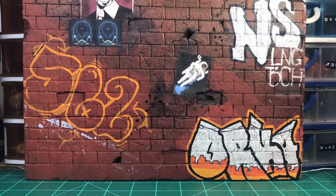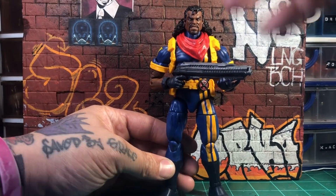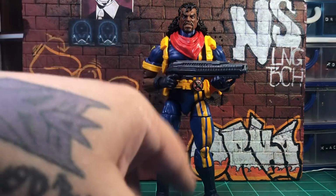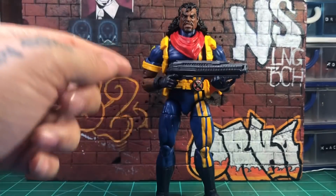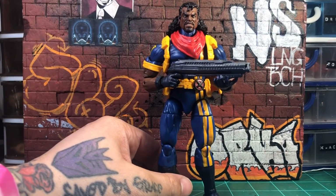When this figure was announced, I instantly sold my Toy Biz version of this character. Yeah, I wanted the Hasbro one. The figure is awesome. Number 1 spot, Marvel Legends Bishop figure from the Sauron wave. This figure, even though it's a lot of reused parts, mainly the body, the head, the scarf, and the belt, the guns, and I think the hands are new to this body mold. But this figure is just dope.